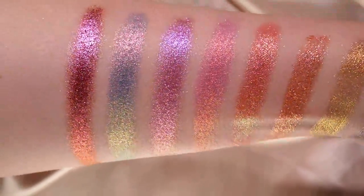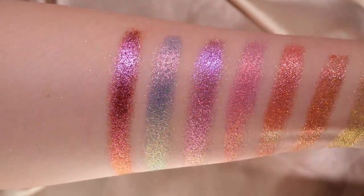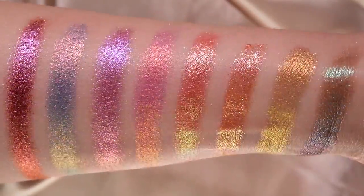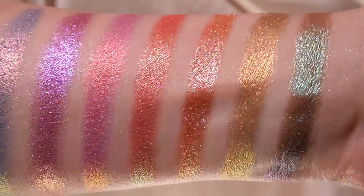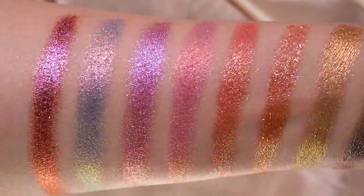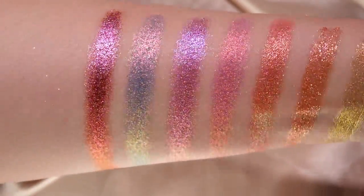I also did get 2 of their circle shades because I've never tried them before and I just wanted to see what they're all about. I know they're planning to expand those in 2024, so I wanted to see if it's something I'm even interested in exploring more of. But anyway, let's start with the stained glass shades I picked up.